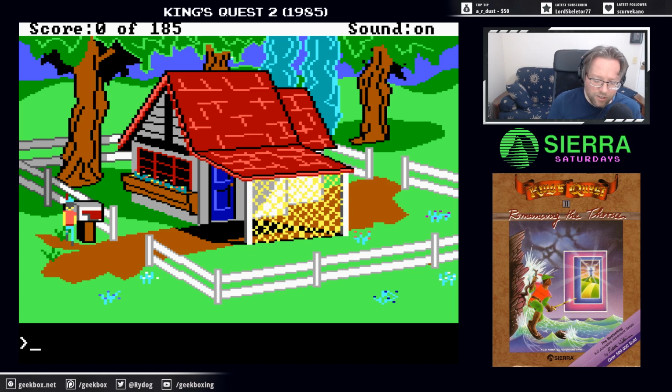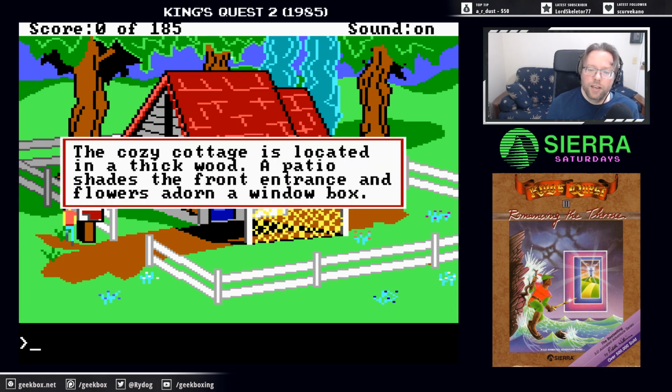That's probably more of an issue later on. But for a game this early, it's fine. So, let's look around. The cozy cottage is located in a thick wood. A patio shades the front entrance, and flowers adorn a window box. You can probably get an idea that maybe this is Grandma's cottage. That's Little Red Riding Hood, right?